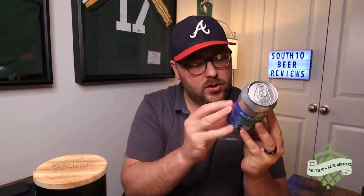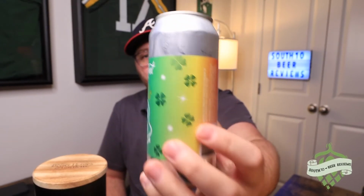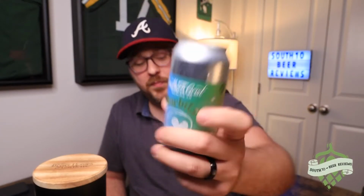This was canned on March 10th, so just a little over a month old. And I want to say that I've had this one. I'm pretty sure that I got it in a crowler like 3 or 4 years ago, so I don't remember it at all. But yeah, really cool label on it. It's kind of got those Lucky Charms type of four-leaf clovers there.